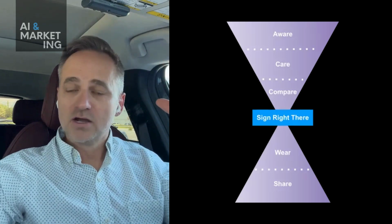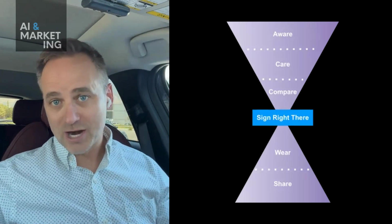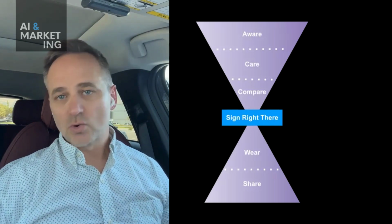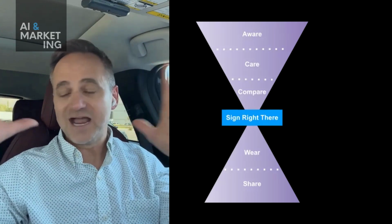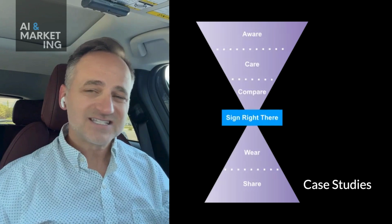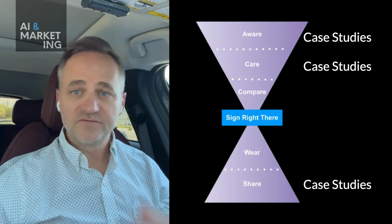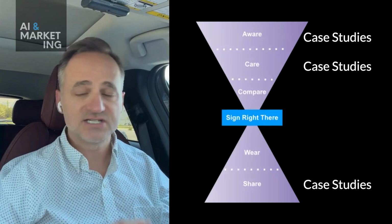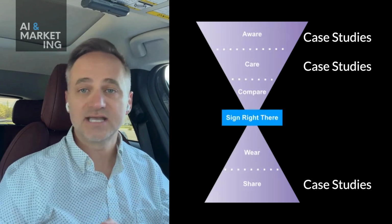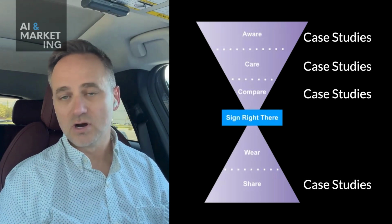Remember, we've got aware, then care, compare, sign, where, and share. First, let's map out our case studies on this customer journey. They're used throughout the entire top half of the hourglass. Customers engage and share their case studies on social media, and that's making people aware of the Snowball brand. Those that care about what we do visit our website. They see these case studies sprinkled throughout their entire journey. And most importantly, our sales team will use these case studies in the compare stage to show how our results are better than anything else that people are comparing us with.